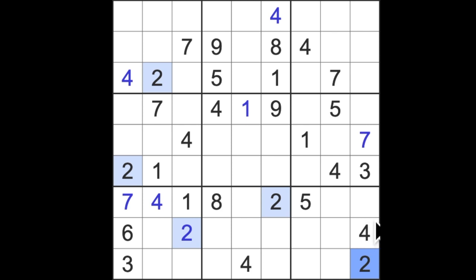What do we know about the 2s? We have a pair of 2s like that. No we don't. We've got 2 blocking across here like this, and 2 therefore is in one of these 2 squares here, so that can't be 2. We have 2 blocking up here, so in fact we know that 2 has to fit there.